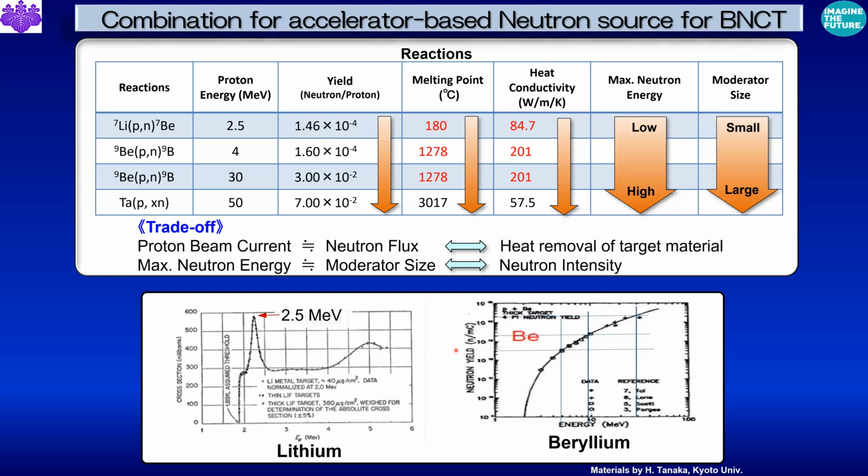For the material point, the melting point of lithium is significantly lower than that of beryllium. Thus, in the design of a neutron source with lithium, you have to consider heat removal from the lithium. And for both materials, the countermeasure for blistering also has to be considered.